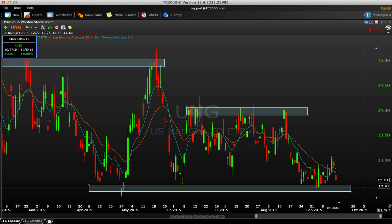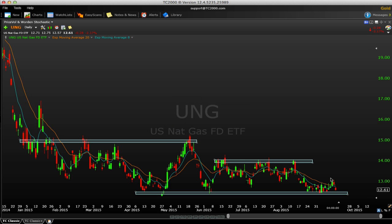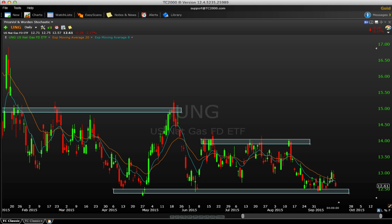I would still be an interested seller of this market below these lows, right around 1250, 1245. Get back below there, I would take a shot on the short side. I did try to a couple of weeks ago, got quickly stopped out for a real small loss, and that's fine with me. I'll definitely revisit if I get the chance to.